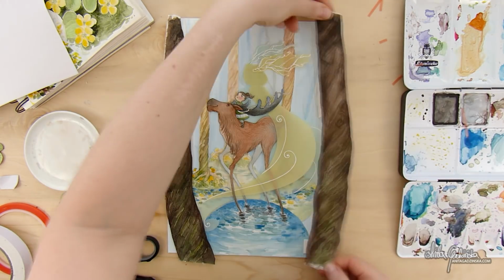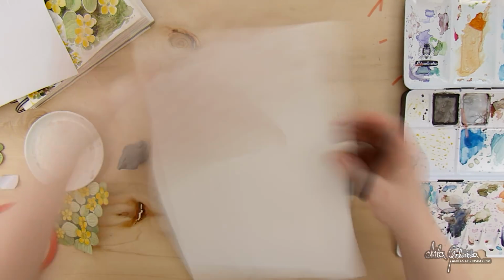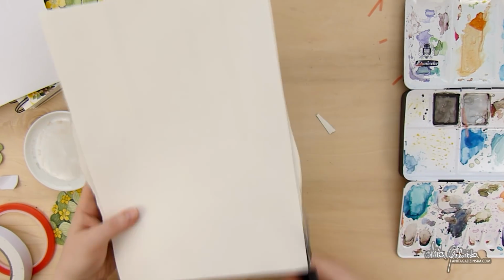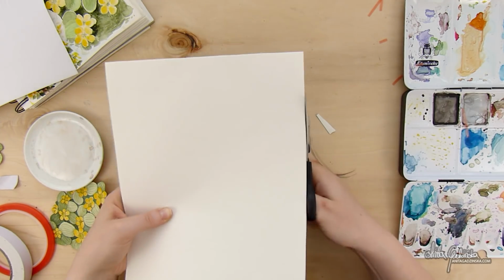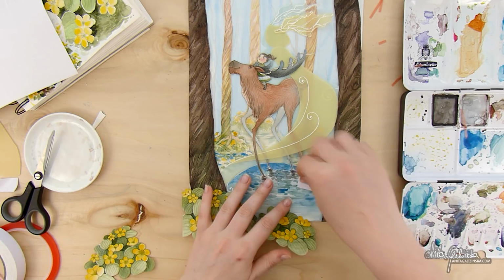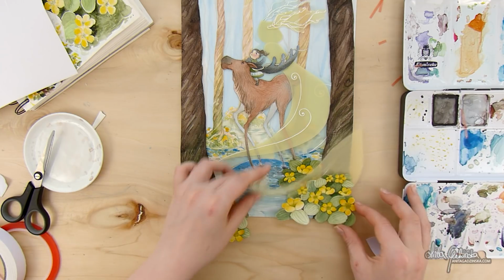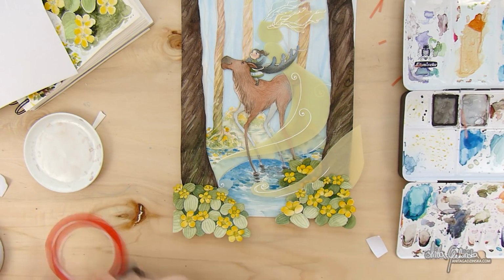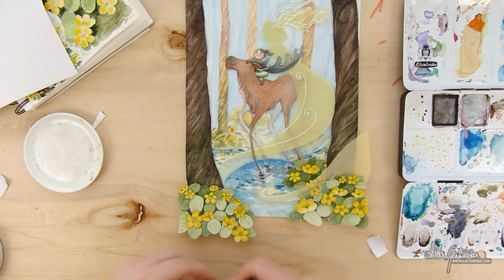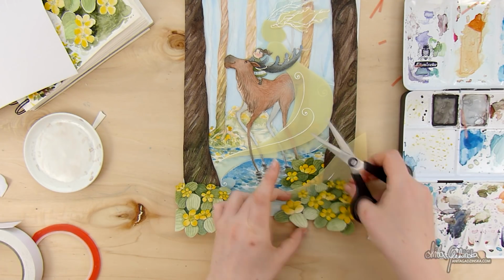It was a little bit problematic because there aren't many places where I could hide the tape. Despite what I was saying in the previous video, that the tape was doing really nicely, under the vellum you can still really see it. You can always see any adhesive under vellum. So you have to have a strategy when you want to tape vellum, because if you look closely, you can see where it is.